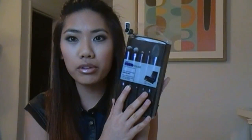The colors I don't really care too much for. This one is purple, and I feel like all my brushes should look more uniform, but they're not. So I'm just gonna keep all the ones that are kind of random colors and throw it in my travel bag for when I go out of the state. But this one also comes in orange and pink brushes, so it's kind of a whole multicolored brush set.